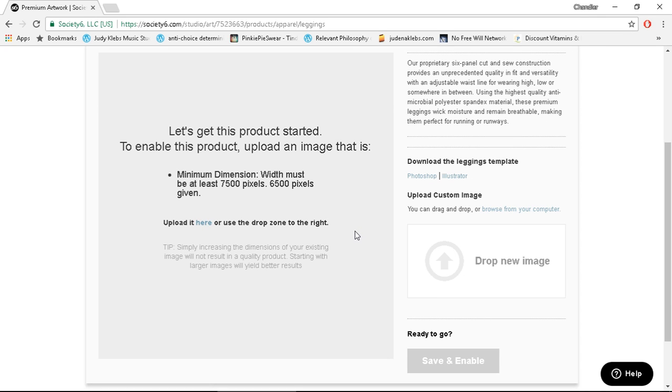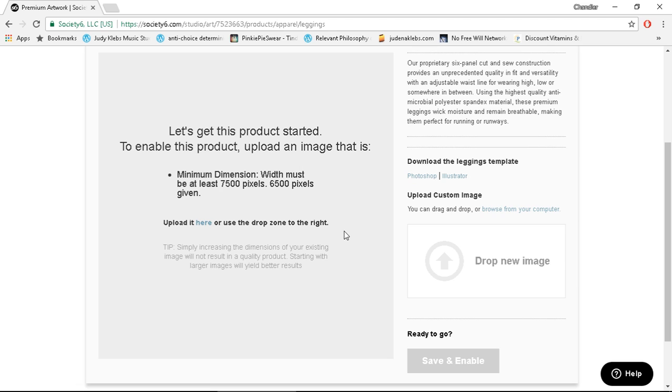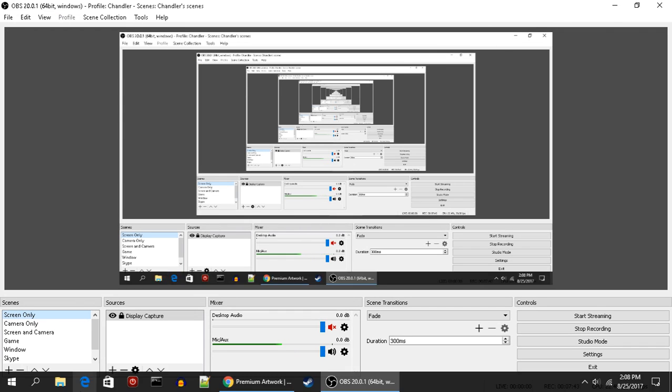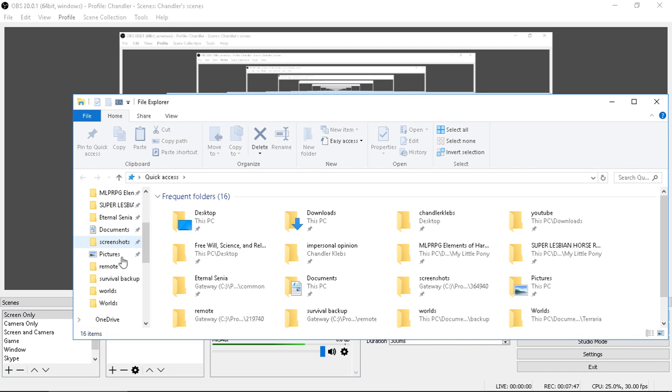That's actually very weird, because width must be at least 7,500 pixels. Yeah, my designs are all squares. All of my designs are squares. So I don't know if it will be able to automatically adjust it. If not, I have other methods.